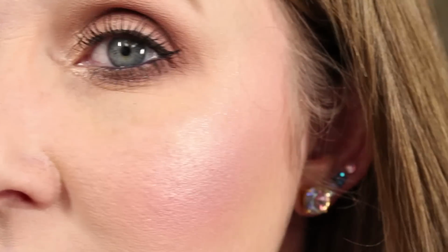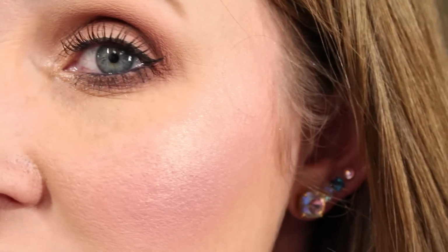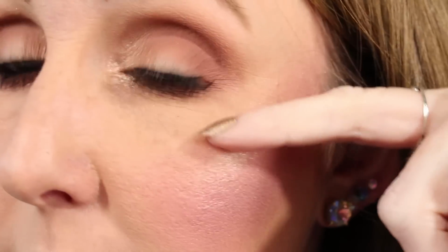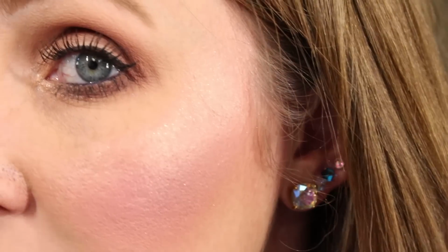There we go. That's it. I wanted to zoom in, that way you can see that there's not a lot of texture being emphasized. My skin isn't crazy bad anyways. Like, I don't have any serious skin issues, I don't think. I mean, I'm getting wrinkly under my eyes, but I think that these blend out really, really well.